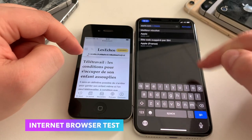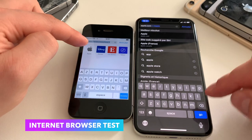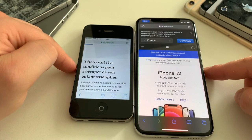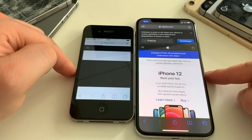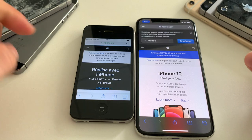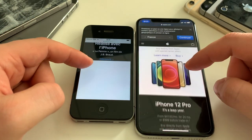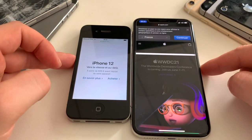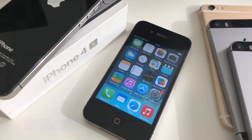Let's do browser speed tests and we will go to apple.com. The iPhone 10 is much better and its bigger screen is optimized for that kind of activity. The iPhone 4S really sucks, even on Apple's website. It's not very optimized. You will get this problem with older phones. Web pages become very heavy and in general, old phones are not very good at web browsing.